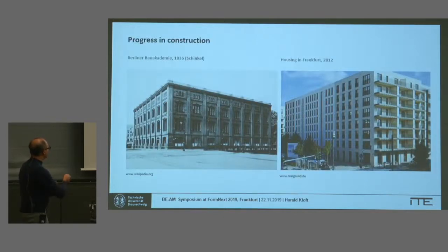If you compare those two images, left is the Berliner Bauakademie from 1836 by Carl Friedrich Schinkel. There are close to 200 years between both images, but you don't really see the progress. Of course we have a lot of new regulations in building physics, and we use concrete, and we have a lot of technical equipment inside, but the articulation of the facade design and also the structural design inside was in that time really revolutionary.